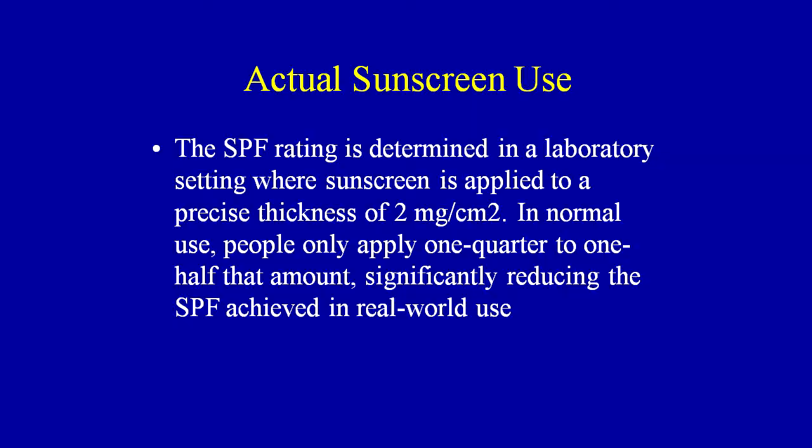The problem is that in the real world, nobody uses sunscreen the way the label says. They determine the sunscreen rating in a laboratory. They apply it at 2 milligrams per square centimeter. Most people use about a quarter of that amount. And so we're not really getting the number that's on the label. And this has actually been studied.